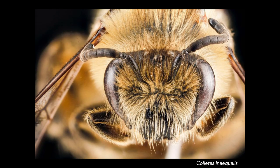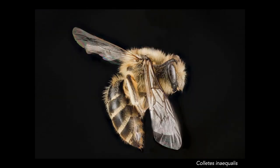So there's just so much we don't know until we start to look, and I'll show you that in a second too. But here's what this bee looks like when you start to look at it closely. And all these photos are done by the Bee Monitoring Lab as part of the United States Geological Survey down in Maryland.